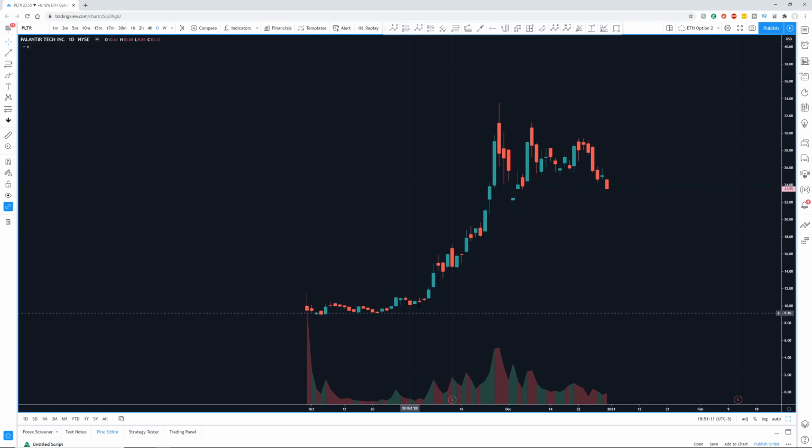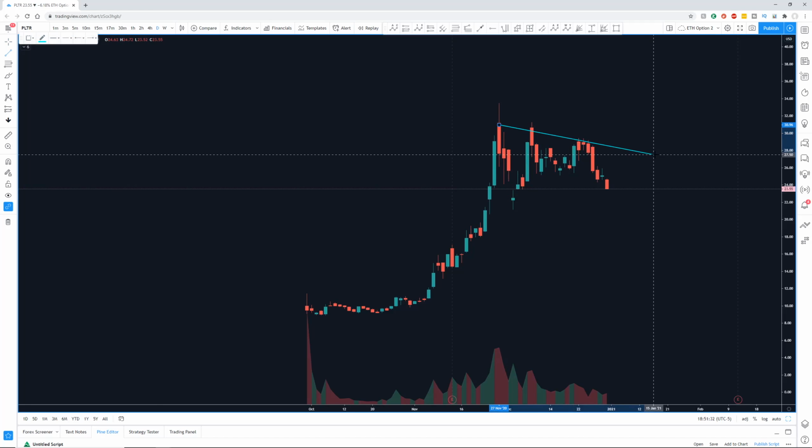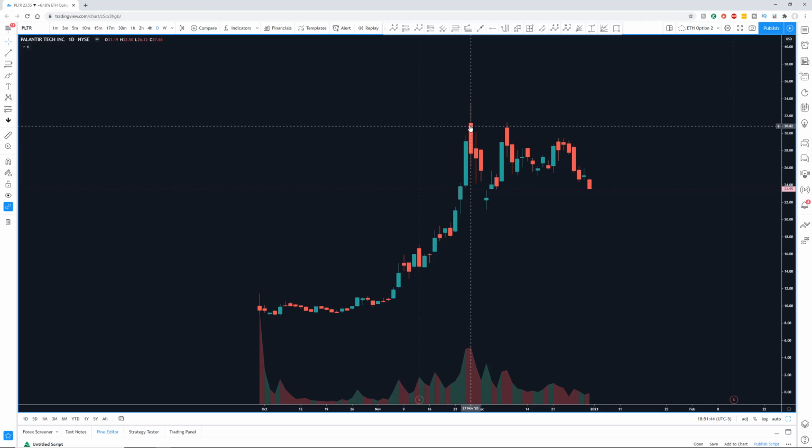Now, this one's a bit tricky because we didn't really put any sort of support or resistance lines in on Palantir here, as it was pretty much just exponential upwards with no pullback all the way until this spot right here at 33.50, the all-time highs. And furthermore, since those highs, we've been kind of trending sideways, so any sort of trend line isn't really going to help us gauge where the price is headed next.